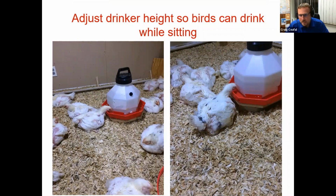One thing I will say is, what we found is that birds, as they get bigger, they get lazy. They get to be big, heavy monster birds, and they tend not to want to drink out of those nipple drinkers as much. So typically at about 3 weeks of age, we will put the fountain drinkers in the pen as well. We'll leave both the nipple drinkers and the fountain drinkers, because the bigger birds like the fountain drinkers a little more. They'll drink more out of them, I think. And of course, they can drink sitting down because they're lazy. They don't want to get up.